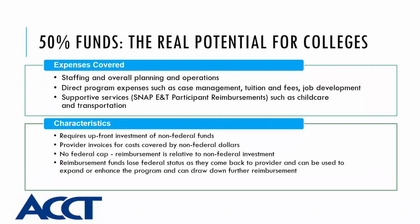So like I said before, the 50-50 funds can be used to cover the same things that the 100% funds can be used for. There's a real potential here for colleges to take advantage of those 50-50 funds, using some of the non-federal funds to draw down reimbursements for these different expenses that it's able to cover. Again, with 50-50 funds, you can cover those supportive services such as childcare and transportation. Again, there's a required upfront investment from the college of non-federal funds. They pay for the services first and then get reimbursed. There is no cap on those reimbursements. So it really depends on what you're able to put into it, in allowable services and programs, and then you get reimbursed.